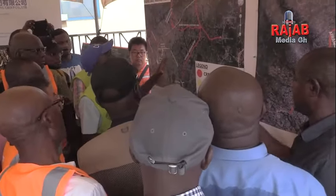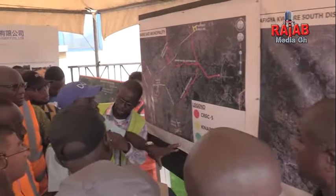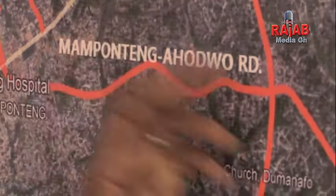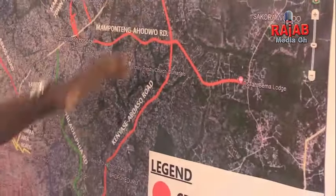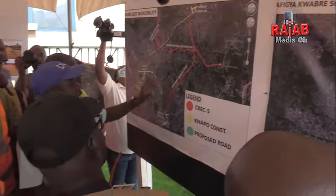currently the contractor has started. The red ones are for China Railway, where we are now. He started the roads for the Mampontin to Antwerp Road, which links the Antwerp Road. He's currently doing the base. For the Abuasu to Kenya, he's currently doing the earthworks. His earthworks are almost complete. He'll start the surfacing this week.